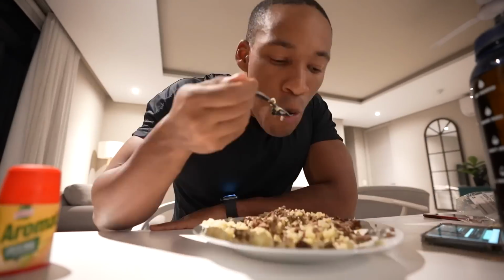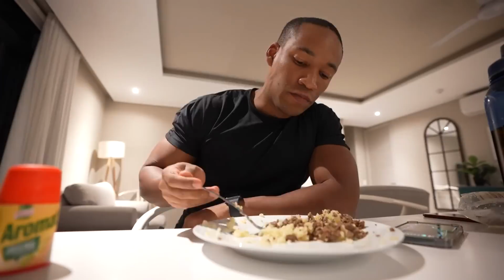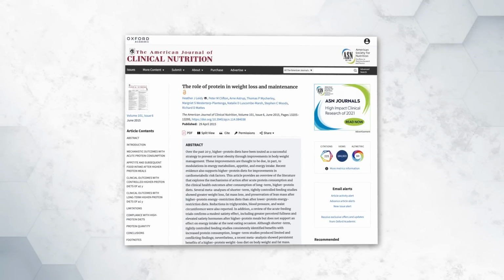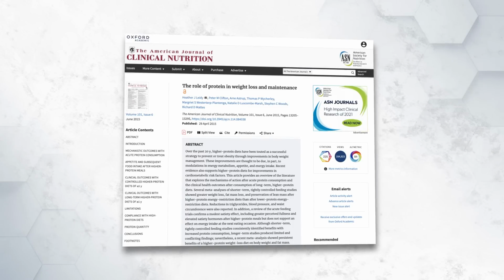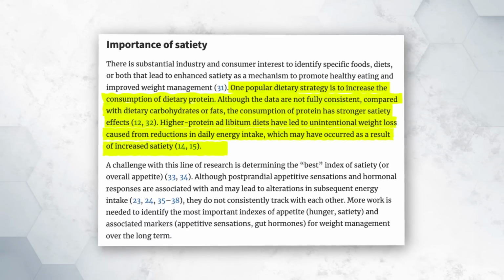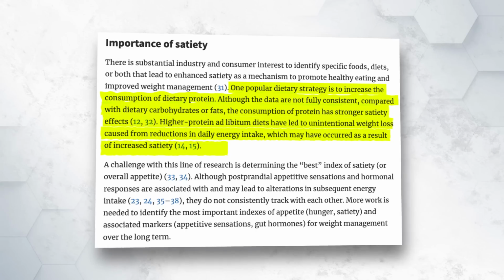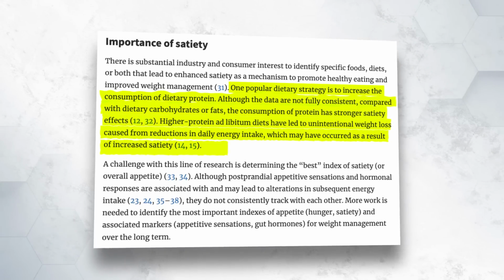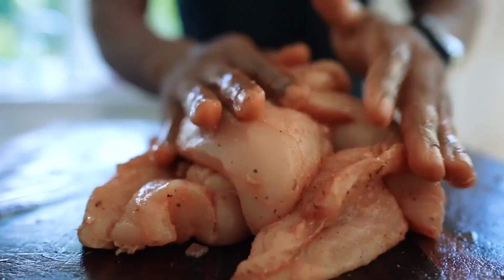As you can probably tell, my meals are high in protein, and this is why. A 2008 study by the American Journal of Clinical Nutrition outlined the 3 benefit outcomes of a high protein diet. Number 1, increased satiety. Protein generally increases satiety to a greater extent than carbohydrates or fats and may facilitate a reduction in energy consumption under ad libitum dietary conditions.